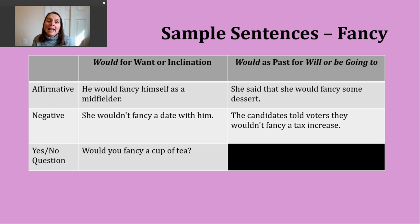Finally, if you want to ask a yes or no question, asking about what someone wants or what they are inclined to do, start with would, then we'll have our subject, and then our base verb. You can see that in the example. Would you fancy a cup of tea? So again, essentially asking, do you desire, do you want a cup of tea? And I have to tell you, this yes or no question is how I think about the verb fancy being used. And again, that might be heavily influenced by movies, TV shows, and literature that usually are set in Great Britain.